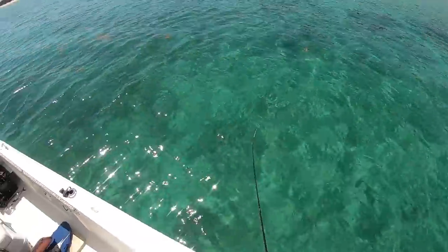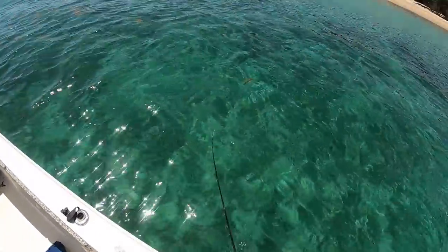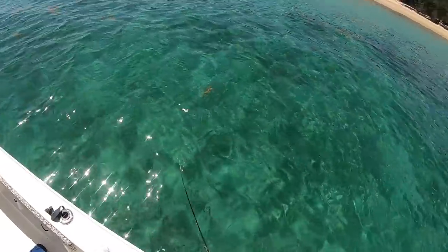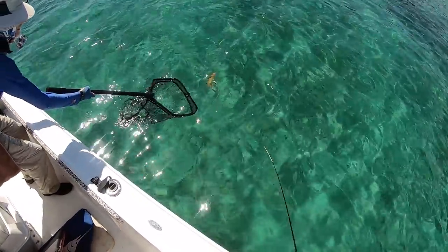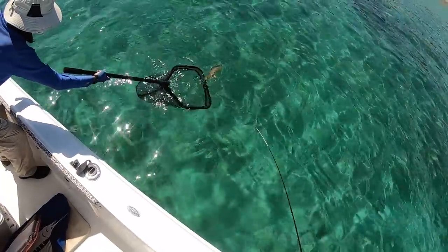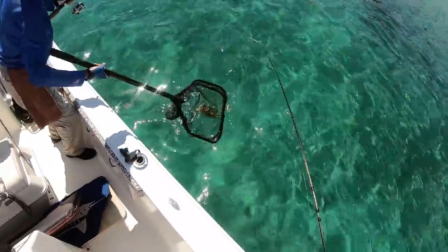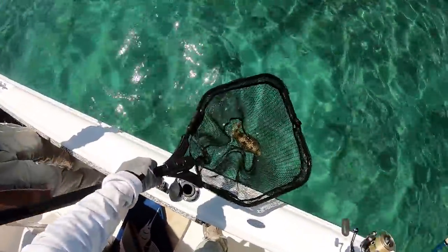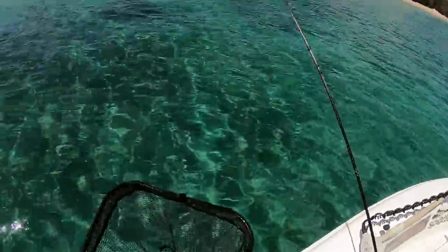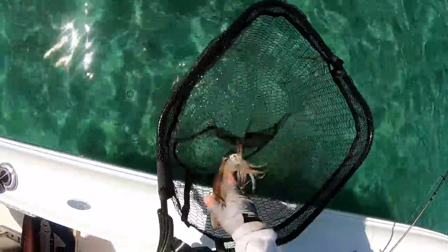I have one on. As is Sammy Hitzke fishing tradition, the net is not ready. Oh no. Yeah, that's a good one. That's a cracker. It's a real one? Yeah. That's a belter. Winter spec squid. That is an absolute belter squid. We'll have a go at the size. Oh, he grabbed me.